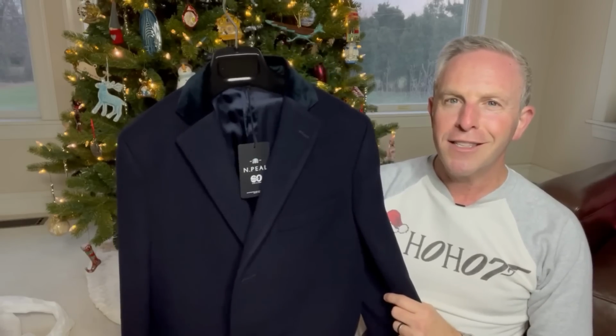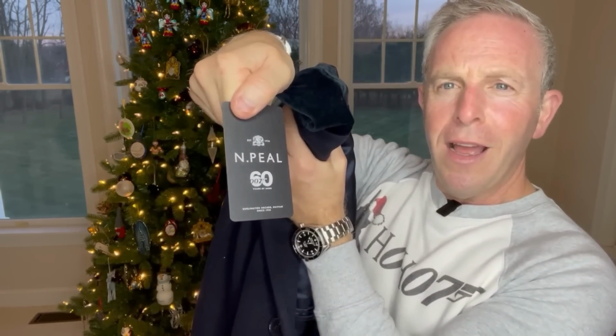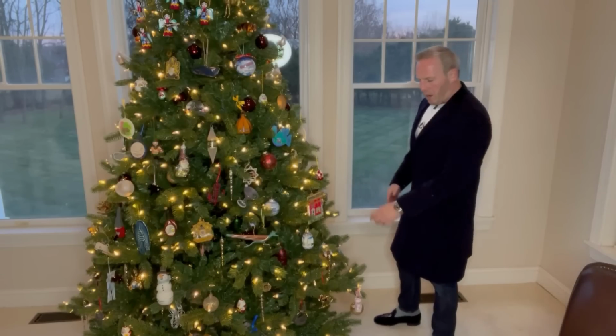But let's take a look at this. So I had to stand for this, obviously, because this is a long coat. This is the one that he wears in Dr. No. And NPL did such a beautiful job with this. First of all, you've got the wonderful hang tag right here, which I will take off. And this is a size 38. Take a look at the velvet collar on here. It's like a Crombie. And, oh, I know, it's sacrilegious that I'm wearing this with the Ho-Ho 7 sweatshirt. But take a look at this coat, how this looks. I'm going to step back so you can see this. This thing fits perfectly.